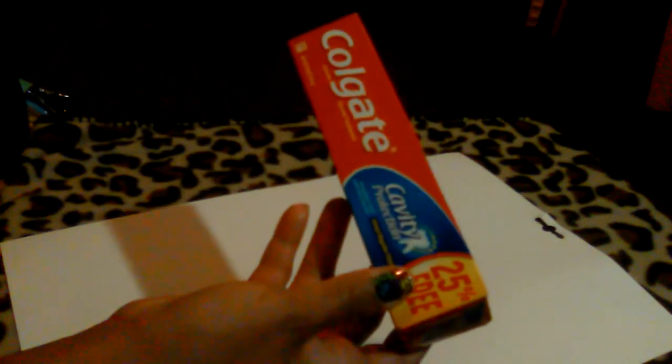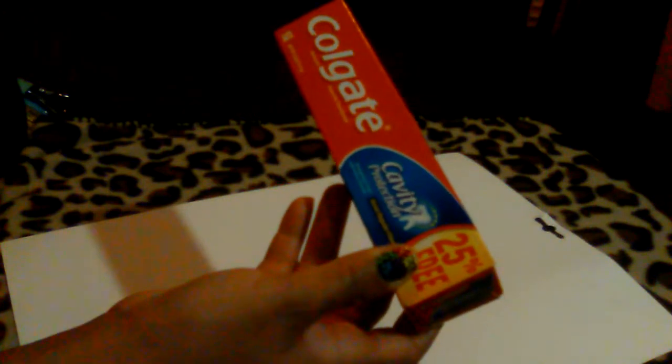Picked up one of the Colgate cavity protection. I had a coupon for this. So this one was 50 cents and this is a 5.1 ounce. This Colgate here also on coupon for 50 cents. This is a 4 ounce and this is in the Cinnamon.